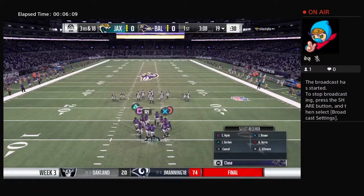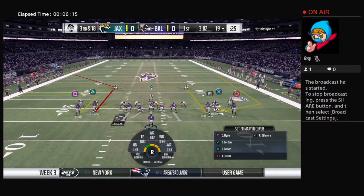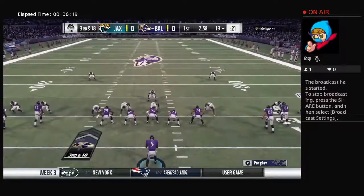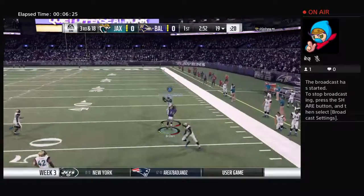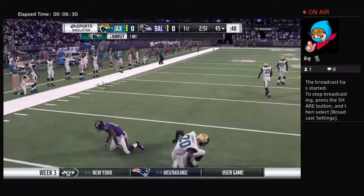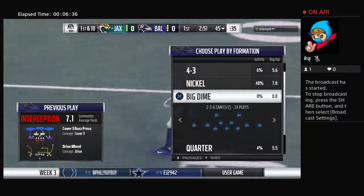So the offense puts the ball on the ground, but they pick it back up. Now they face a third down. Looks like the defense in press coverage here. Third and long for Joe Flacco. He's going deep for Brown. Oh, and a bad throw there. It's intercepted. Picked up by Jalen Ramsey. And his crew will take over at their own 45-yard line.